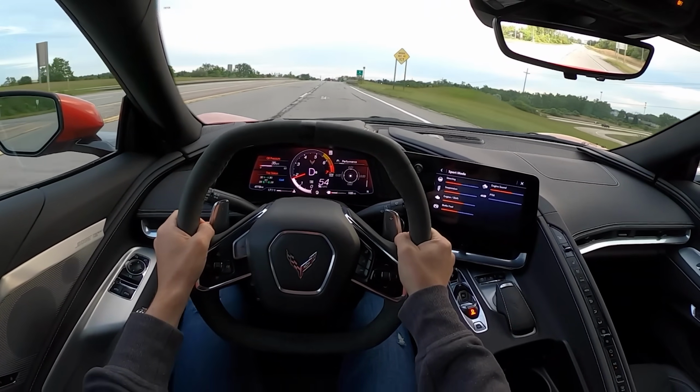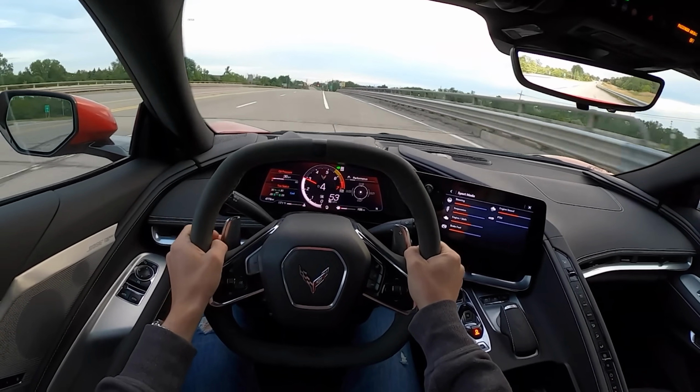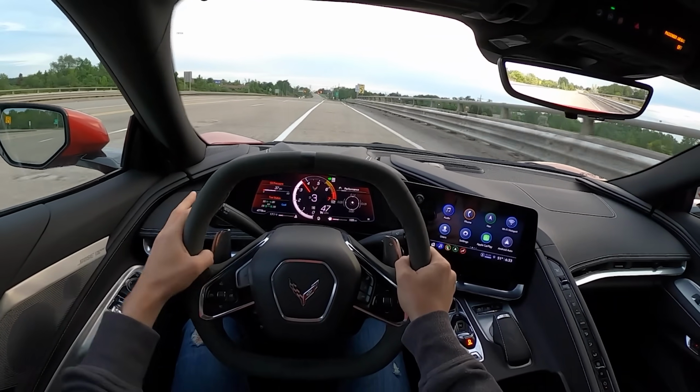I've set it to change the gauges according to which drive mode I'm in. Right now we're in Sport.